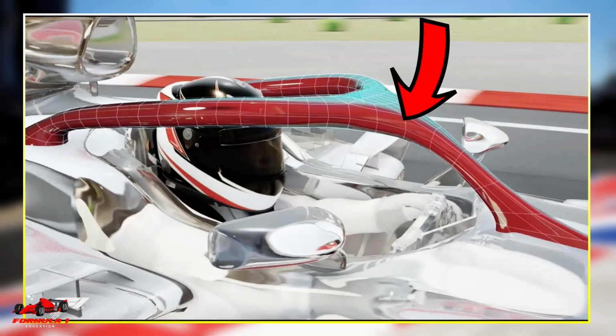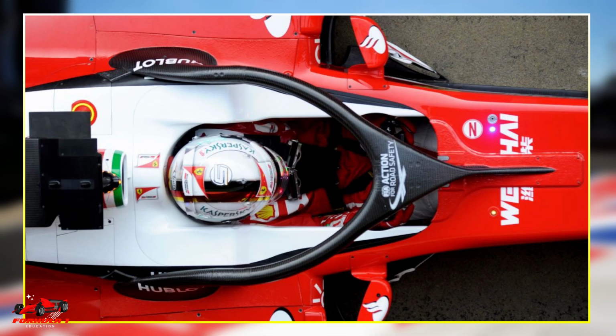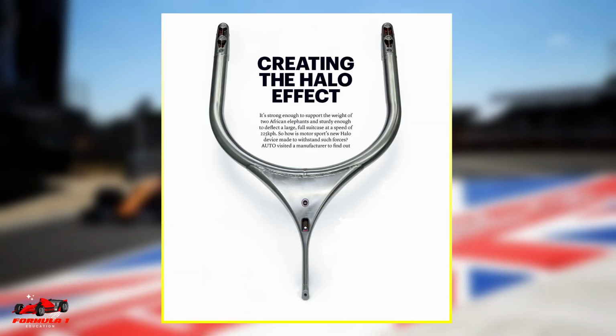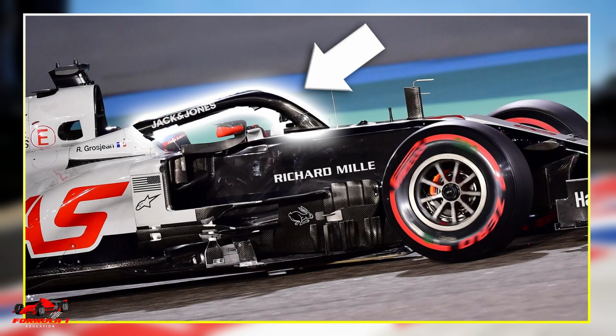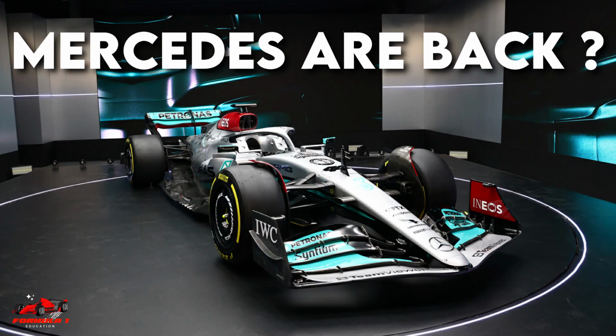Zhou tweeted on Sunday, "I'm okay, all clear. Halo saved me today. Thanks everyone for your kind messages." There was also an incident in Formula 2 where a race driver was saved because of the halo. The halo is made out of titanium and was introduced in 2018. Although it was initially met with criticism from pundits and drivers, it is now proven to be a crucial safety device in Formula 1.